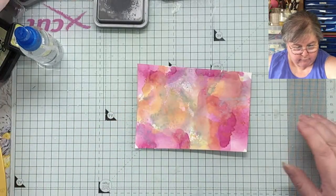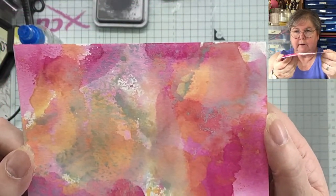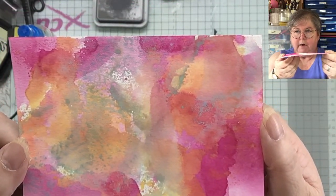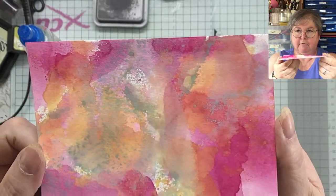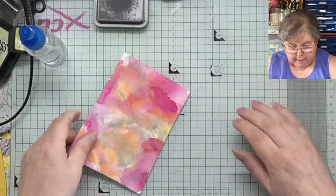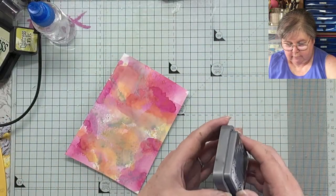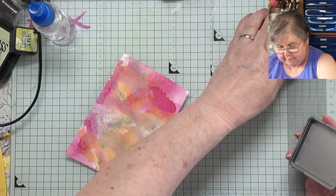Right, okay. So let's have a look at this then. There you go. I quite like it. I don't dislike it. And I think if you were cutting flowers out of it, it would look fantastic, actually. But I'm just going to go in with the black because I don't know when to stop. I don't need much of it.